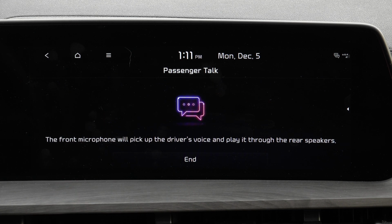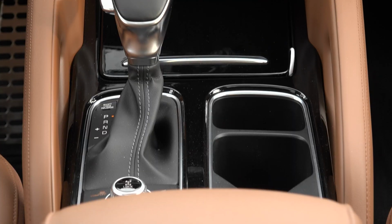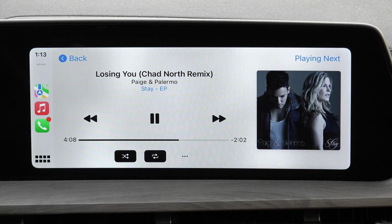What's going on back there, kids? And you can leave the owner's manual in the glove box because the electronics are so intuitive. Just like all Hyundai Kia Genesis vehicles with the biggest infotainment screens, there's no wireless phone projection here.